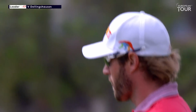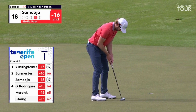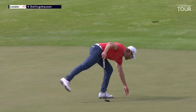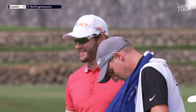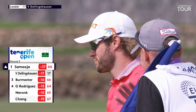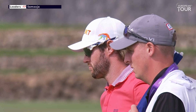Well, touch of class. Oh, Samooja. This 2 Ty van Dellinghausen at the top of the leaderboard. And he's done it. 17 under par. Finally, Nicolai van Dellinghausen has company. That company is Kalle Samooja, the Finn. 5 under par today. Wonderful birdie at the final hole, 66. He's all smiles. And Dellinghausen still has the final hole to play. He's in good shape off the tee. Will they be tied at the top, or will van Dellinghausen nick in front?